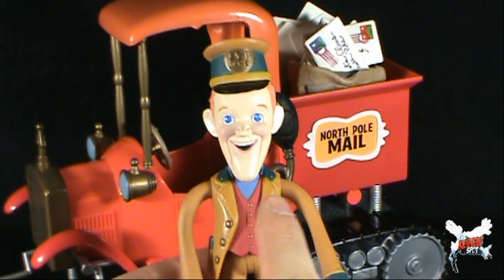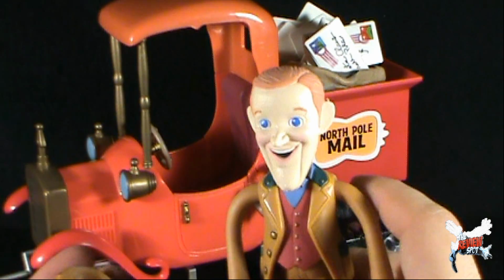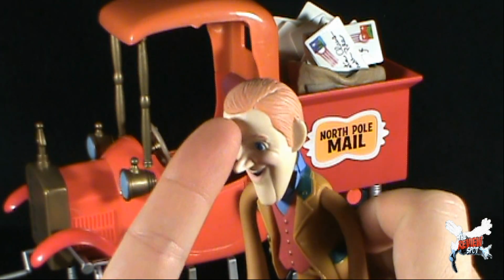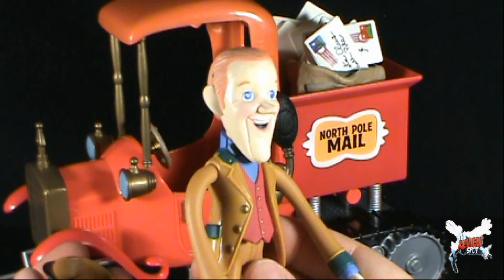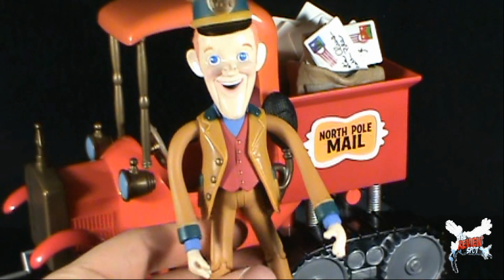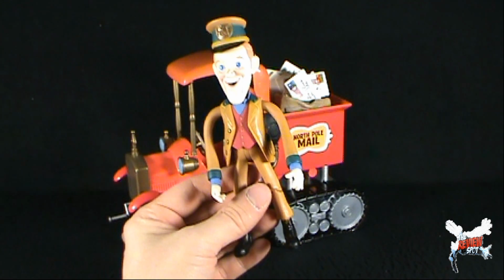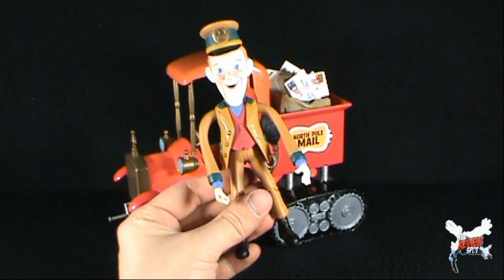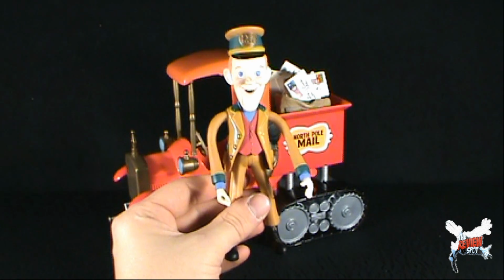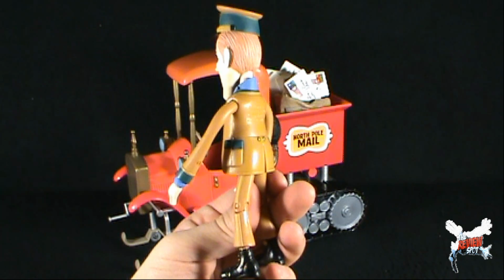I love the fact that they put a magnet in there and not a peg, because then you could take the hat off and there's no big hole in SD Kluger's head, which is a really good thing. Some things I don't like necessarily about the figure is the fact that his arms are extremely, extremely long. Really thinking his arms didn't need to be this long. I don't remember them being this long in the actual special.